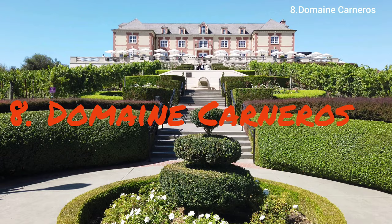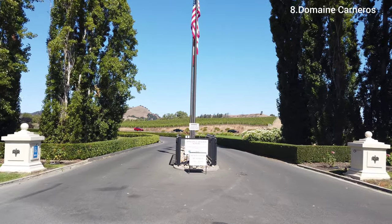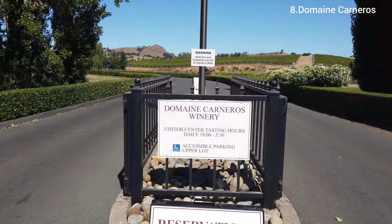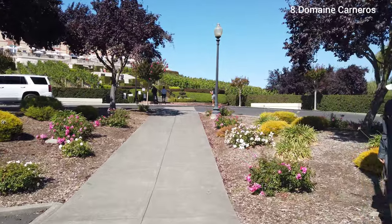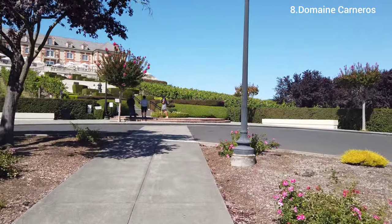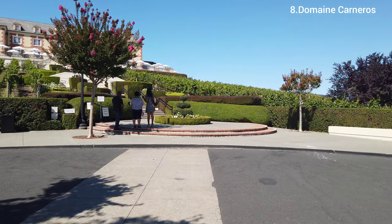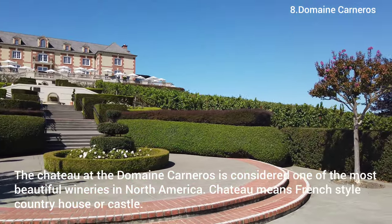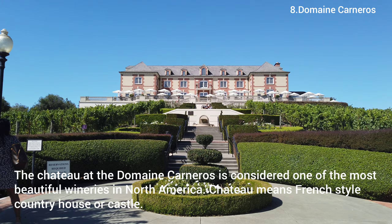The eighth one is the Domaine Carneros Winery. The chateau at Domaine Carneros is considered one of the most beautiful wineries in North America. Chateau means a French style country house or castle.